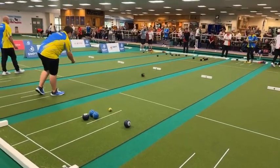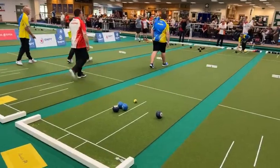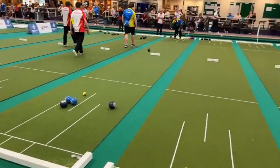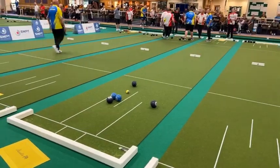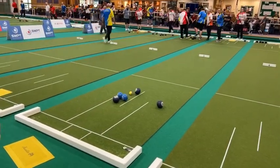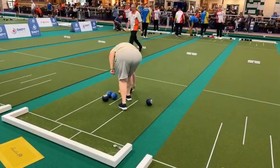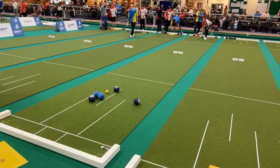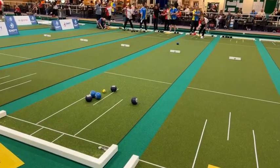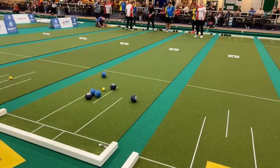Just slightly past the jack again. Still drawing to that trusty three quarter that he likes. Good response from Jörgen. Jörgen now lies one shot. Third bowl of pitches to be delivered. Stays with the forehand. Just push this one through slightly.